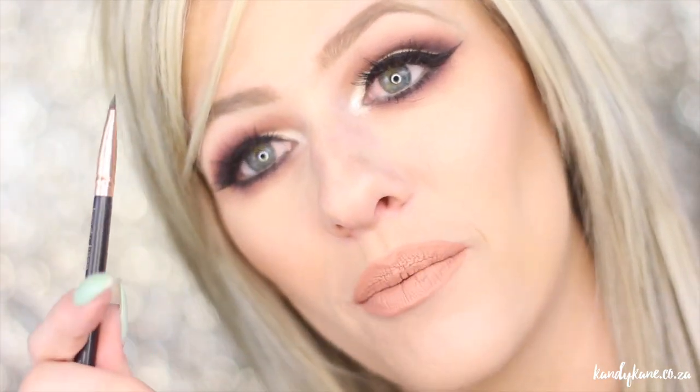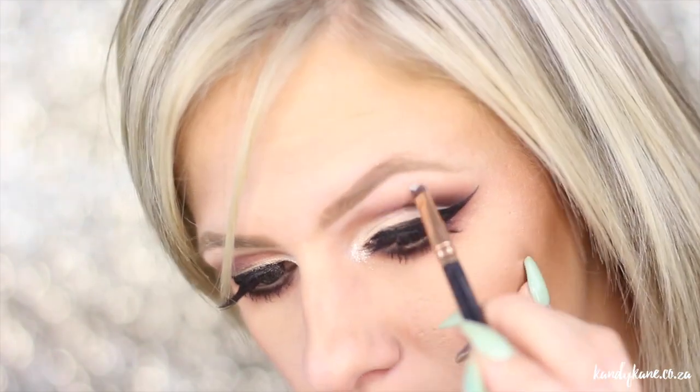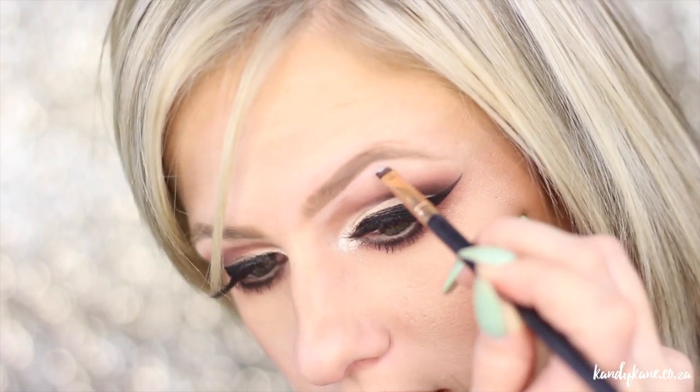Now I'm going to go in with the eyebrow again and my brush and just carve out my eyebrow. I'm just going to do this one at the bottom, almost like we're highlighting the brow bone more. Now we are going to set it with Ready Set Brow, and this is a completely clear brow gel. It's really just for setting the eyebrows.